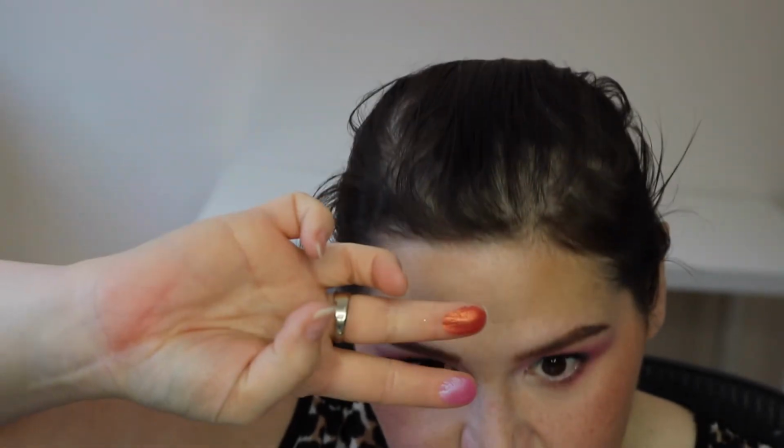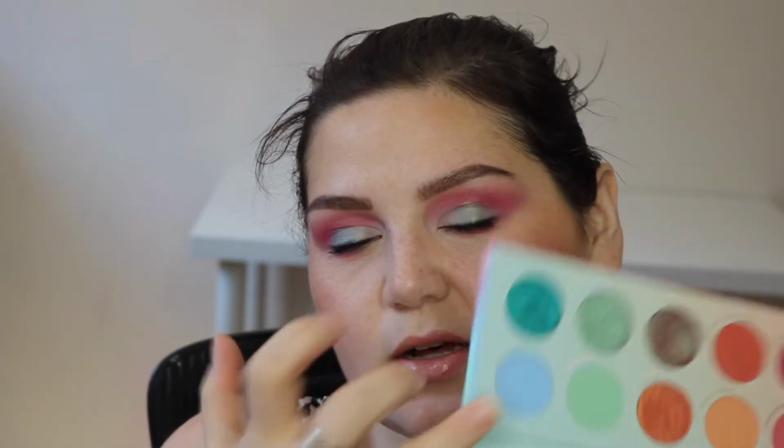So out of this palette, I have to say that my favorite colors are Macaron and Sunset. As far as the metallics go, this Sunset shade is a beautiful coral peach, but it's a little bit darker than your typical peach shade. I would call it pumpkin meets mango. And then the Macaron is a duochrome that shifts between a lilac, lavender kind of purple, and a pink. Very pretty. I also really like these 2 pastel mattes here.